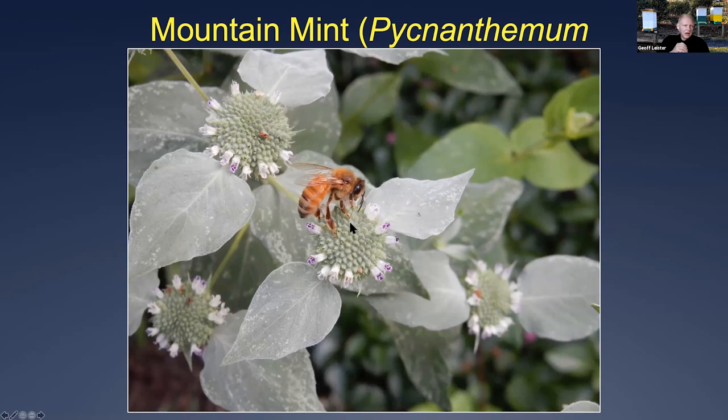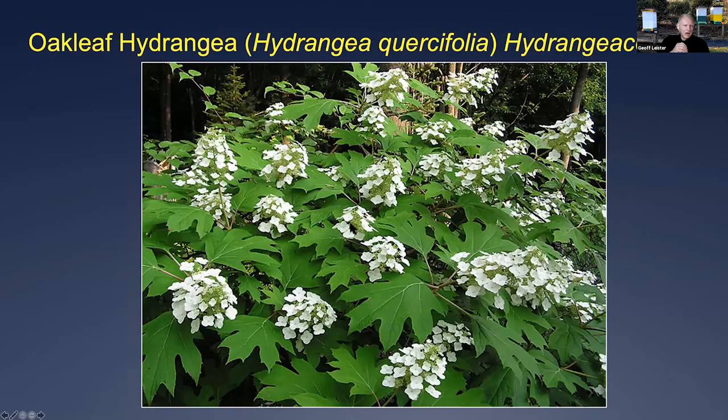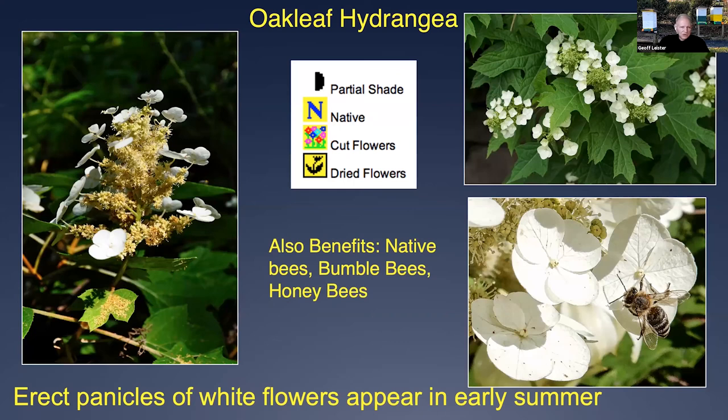Oak leaf hydrangea is another great foliage plant. It attracts a lot of pollinators, primarily because of the white flowers, which are attractive to bees. The white ones you see that are so obvious are really sterile. There are no reproductive structures on these sterile flowers. The real pollen and pistils, the female parts, are in this part here. That's not very attractive, but it has somehow produced these larger white flowers, which are the attractant for the nectar and pollen.